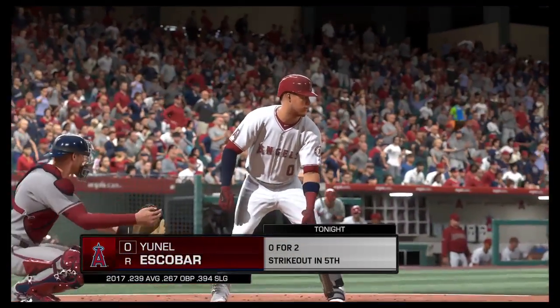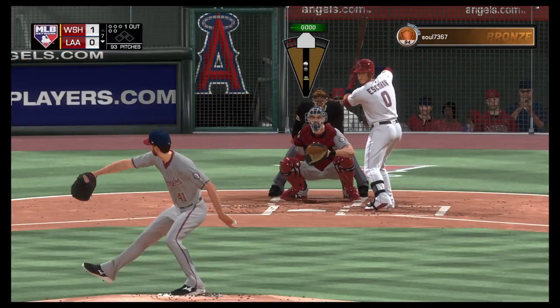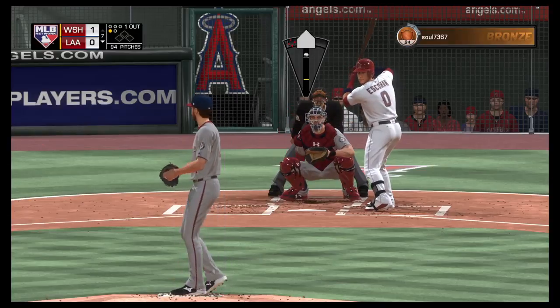Eaton is to his left as he puts it away in the alley for the first out of the inning. Third baseman digging in once again, Yunel Escobar. He's 0 for 2 with a strikeout in this one. Started to go down after it, and he couldn't hold back. It's strike one.